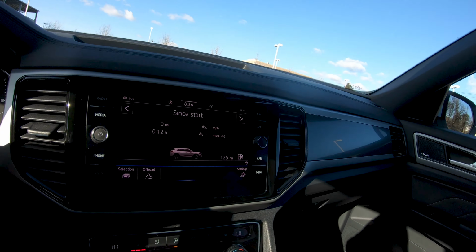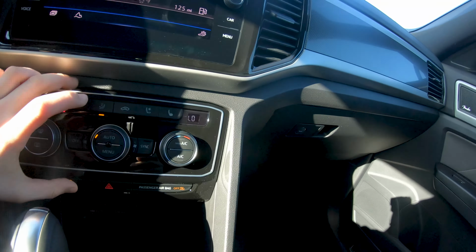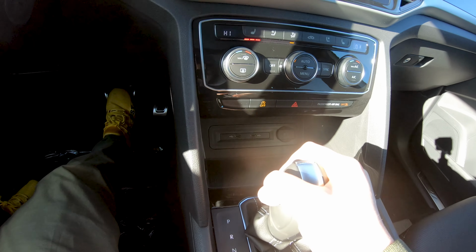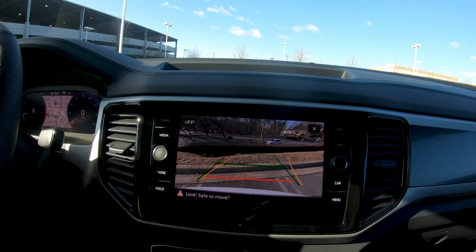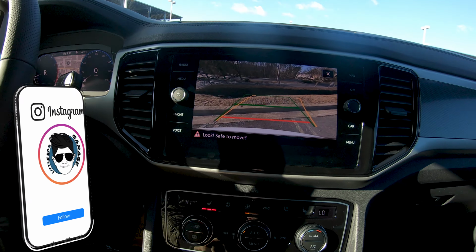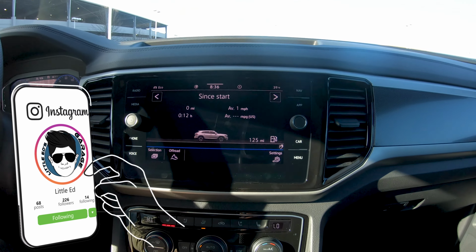Over here, we drop down, as I said, all the climate controls. And then over here, we have our shifter. Press brake all the way. Put it into reverse. Backup camera. See? Trajectory also.